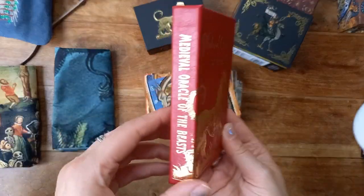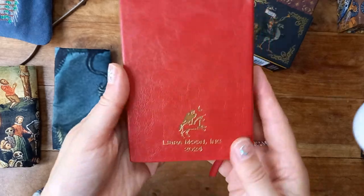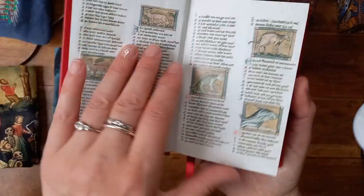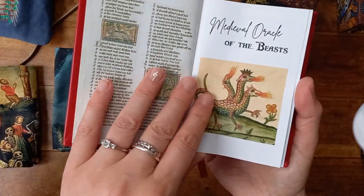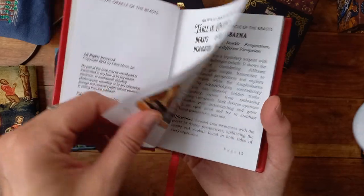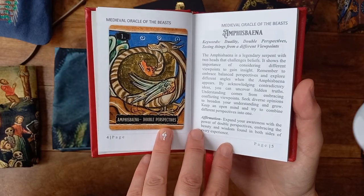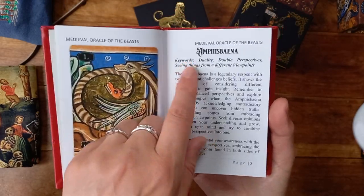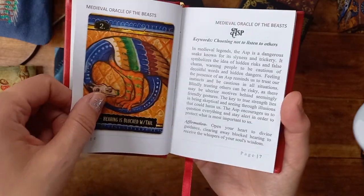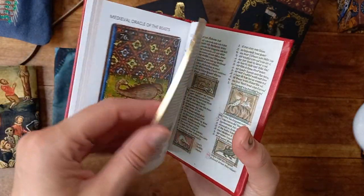So here we have the gorgeous book, leather bound. It's quite thick, quite chunky, because obviously there are 91 cards in here. We've got the symbols there. So, our Medieval Oracle of Beasts. It's our table of contents. And we go straight into the coloured picture. We've got keywords, and then we have an affirmation and an explanation about the card to help you dive deeper and understand the pictures better. And that does it for all the cards, right through to the back.